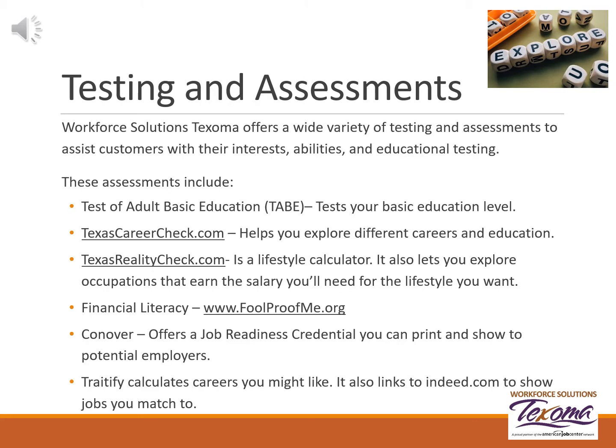Testing and assessments. Workforce Solutions Texoma offers a wide variety of testing and assessments to assist customers with their interests, abilities, and educational testing. These assessments include Test of Adult Basic Education, or TABE. It tests your basic education level. TexasCareerCheck.com helps you explore different careers and education. TexasRealityCheck.com is a lifestyle calculator. It lets you explore occupations that earn the salary you'll need for the lifestyle that you want.